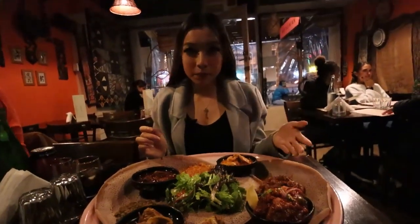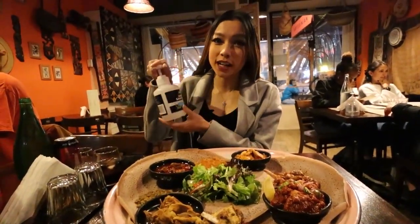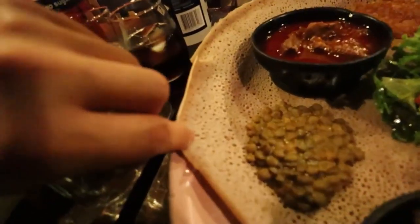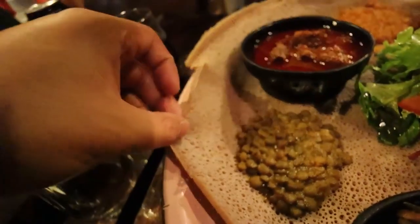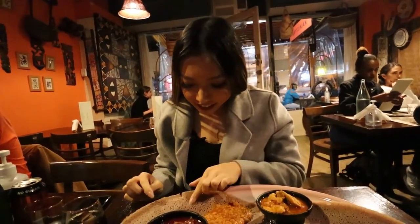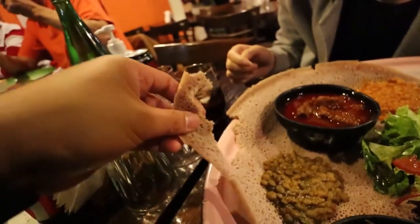Yes, and you're obviously meant to eat with your hands. That's why they have a hand sanitizer bottle right here on each table. Oh, fantastic. Look at this. This is crazy injera. So now this is a sourdough flat bread made from teff. It's so squishy. What you're supposed to do is rip this apart. Oh wow, it's so soft.